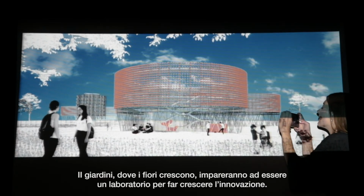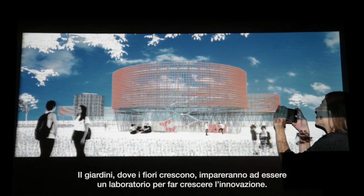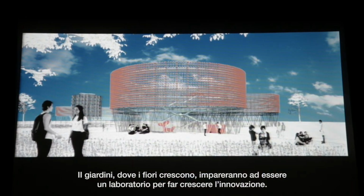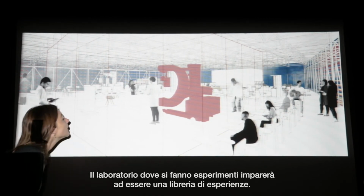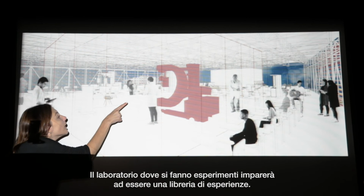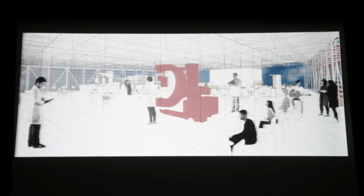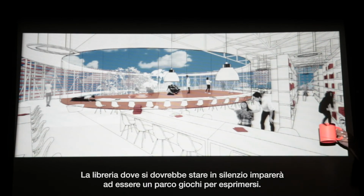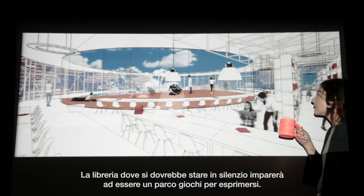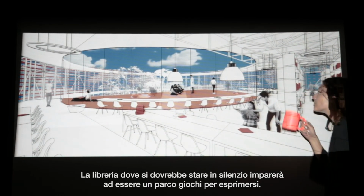The gardens where the flowers grow will learn to be a laboratory for growing innovation. The laboratory, where you experiment, will learn to be a library of experiences. The library, where you should be quiet, will learn to be a playground to express.